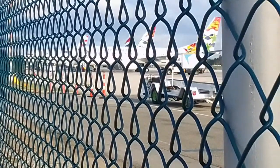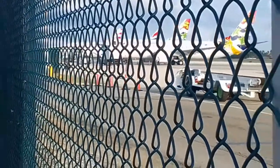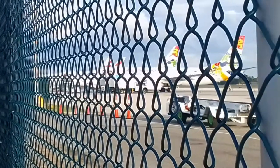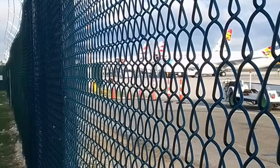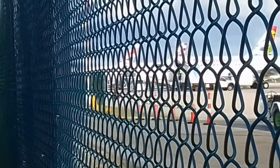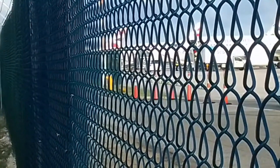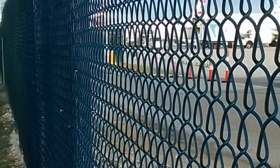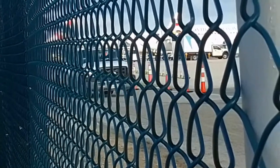Cayman Airways has started, but I'm still watching. Oh, so that's how they park. That's cool. British Airways parking.